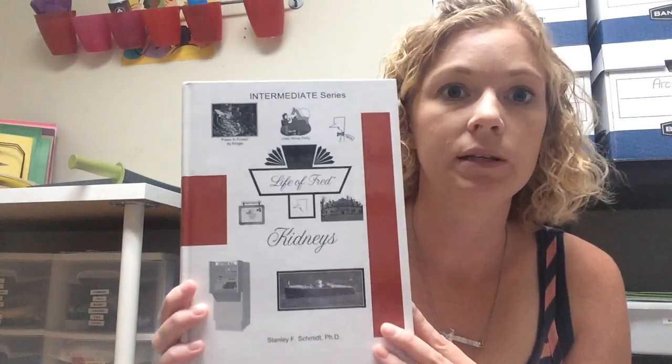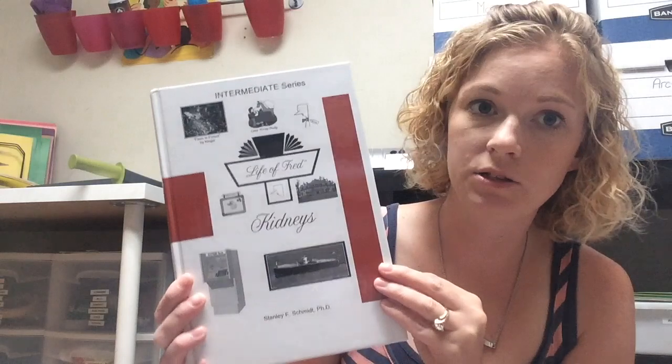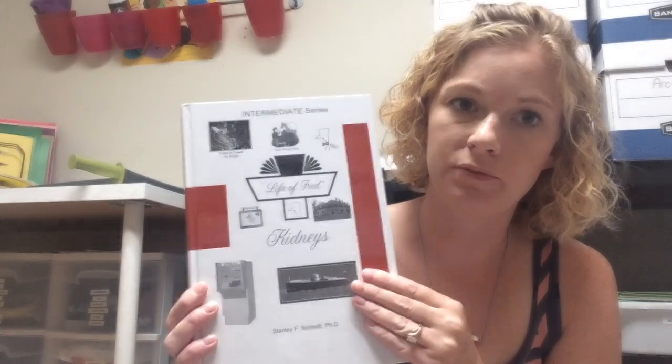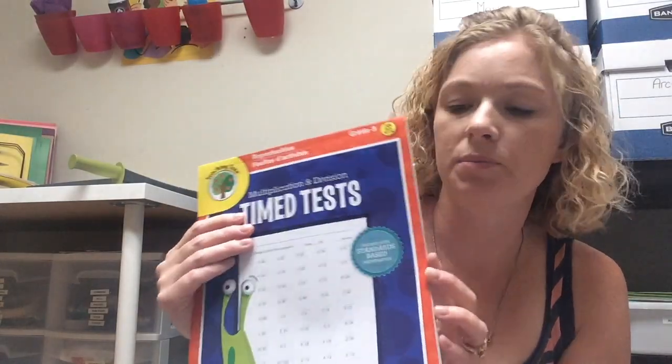Then we're doing Life of Fred, the Kidneys book, and there are 19 chapters in this. He does 1 chapter a week, and some weeks he does not have Life of Fred. I got these time tests at the dollar store, so on Fridays he will be doing a multiplication or division time test. So that is my plan for math.